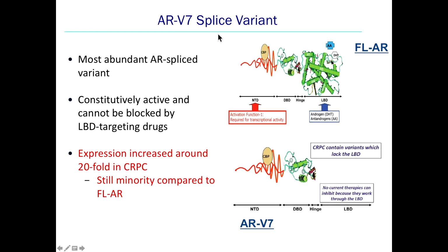It's called the V7 splice variant because the ligand binding domain, which is coded for by exons 4 through 7, drops out in this splice variant. So you have an androgen receptor variant that doesn't possess the ligand binding domain. Like we talked about, you would think that would be good, right? It can't bind androgen. Based upon the canonical pathway, you would think that would be a good thing. The problem is that despite the dropout of the ligand binding domain, this receptor stays constitutively active.